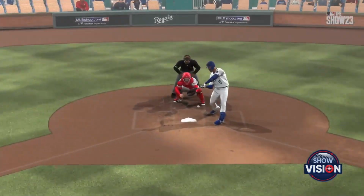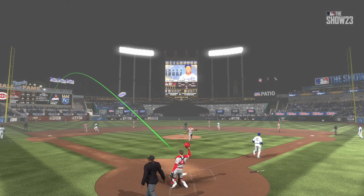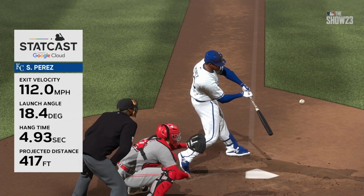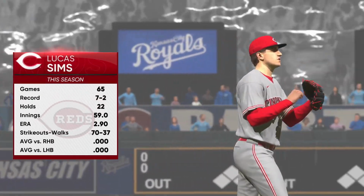That home run was a no-doubter as we dive into the numbers with StatCast. Crushed, dude. Just absolutely crushed. 112 miles per hour on the exit velo, and like you said, no doubt about that one. Plenty of launch angle to give it that backspin as well, and that carried way over the wall.